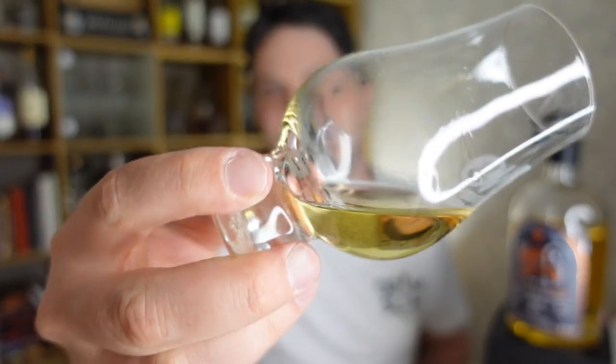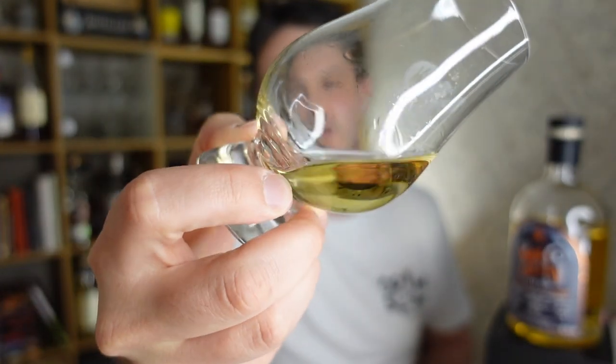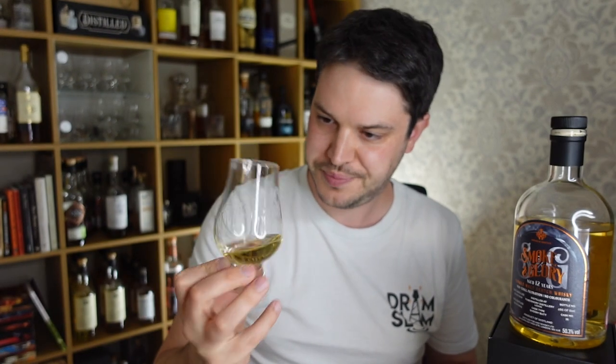Now, obviously, these guys give us a lot of information. There's a lot of information on the label that we can go through, but I think we should just get into it and see what we've actually got in the glass, right? Now, one thing I can talk about is the colour. It's quite light. It's quite straw in colour, which surprises me given it's a sherry cask influence, but who knows? It's just what it is, right?